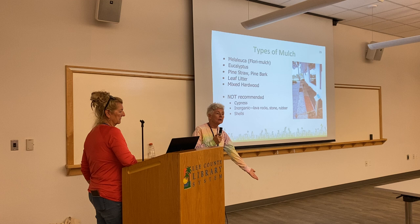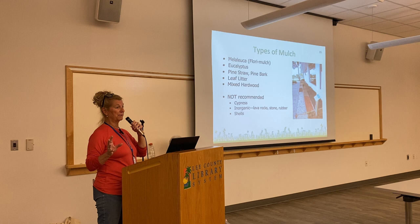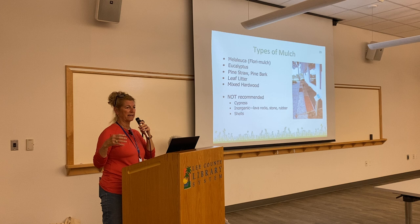Right. Rocks are not recommended for around plants because they heat up a lot and they could damage plant roots. Especially in the summer down here, you typically see rocks around palms. It's not the best thing for palms and could potentially stress them out. So we recommend organic mulch. Rocks, like Marie said, are good for around a foundation. It helps mitigate bugs and rodents and things like that.